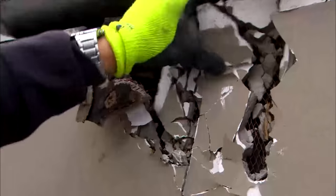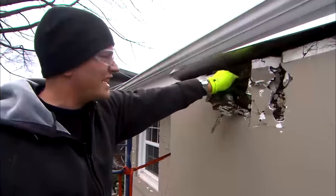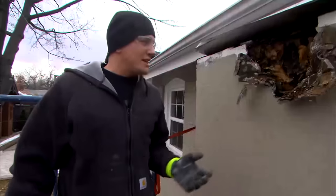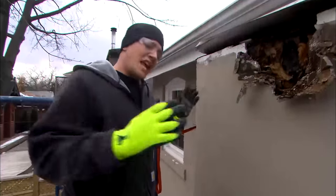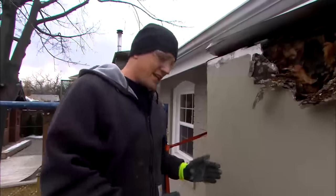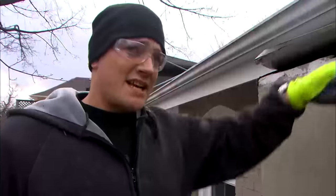Oh my God. Look at that, that was once wood. There's about a million reasons I want to take this off. The thing leaked, it's rotted, it's molded. This is going to be nothing but a headache for the homeowner down the road. I'd rather take it off, brick it back in, insulate it properly, make the house look a little better as well, because this is one ugly eyesore.